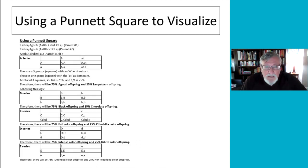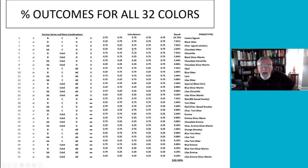Some of you like using Punnett squares. So using that, I have set this up to show you that the A series shows there are going to be 75% agouti and 25% tan. On the B series, 75% black and 25% chocolate, et cetera, et cetera, et cetera. I don't want you yawning, so stay with me. I have done the math for all of these. I know they're right because I ended up with 100% down here at the bottom.